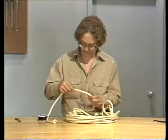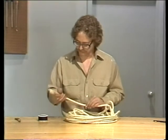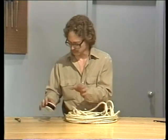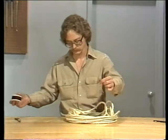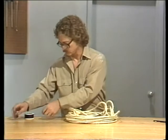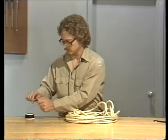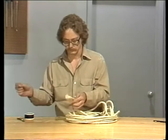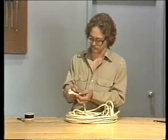The rope appears to be all right, but the ends are badly frayed. That'll be fixed right away. To keep the rope from fraying more, it'll have to be whipped. Whipping the end of a rope is a technique of binding it up with something like fishing line.